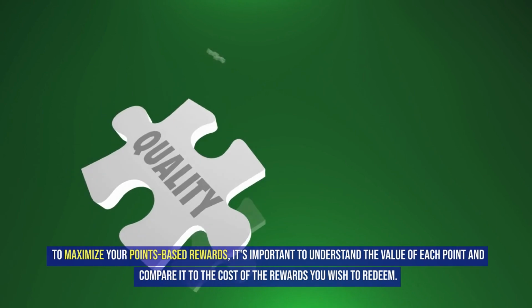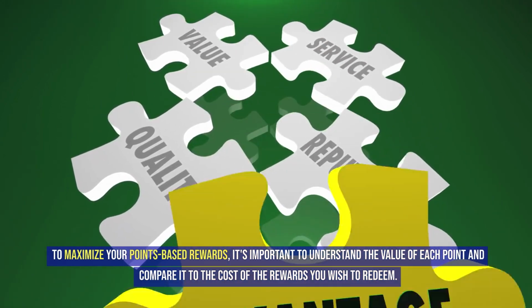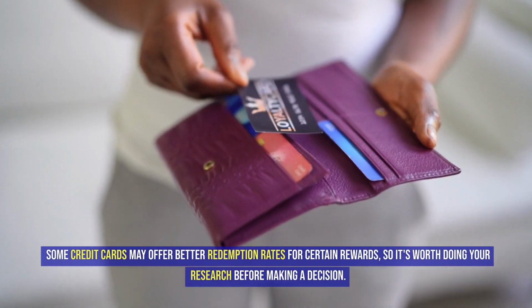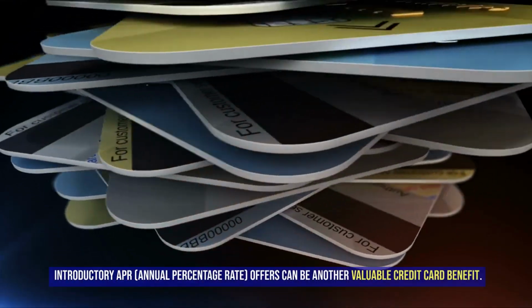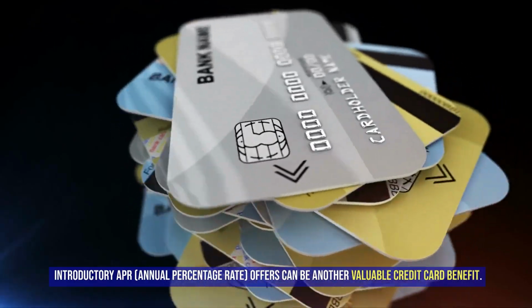To maximize your points-based rewards, it's important to understand the value of each point and compare it to the cost of the rewards you wish to redeem. Some credit cards may offer better redemption rates for certain rewards, so it's worth doing your research before making a decision. Introductory APR offers. Introductory APR, annual percentage rate, offers can be another valuable credit card benefit.